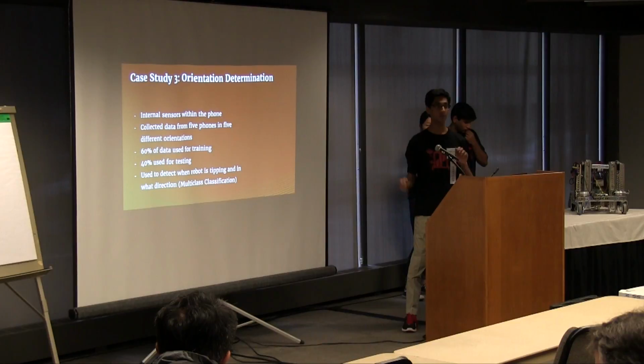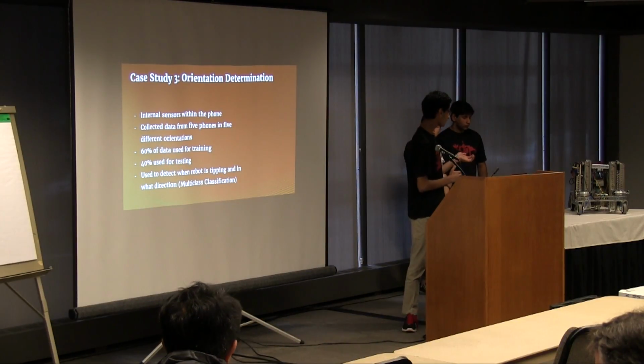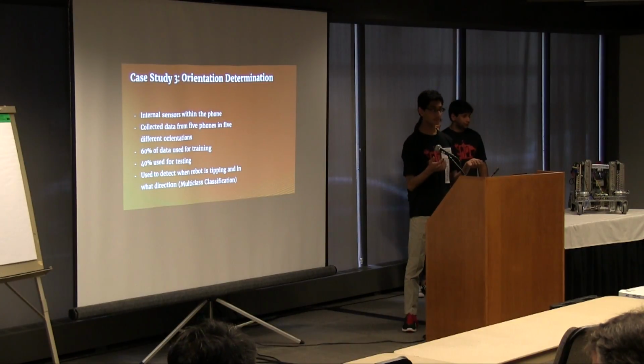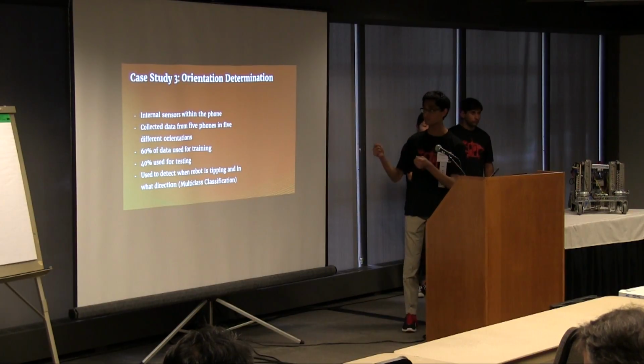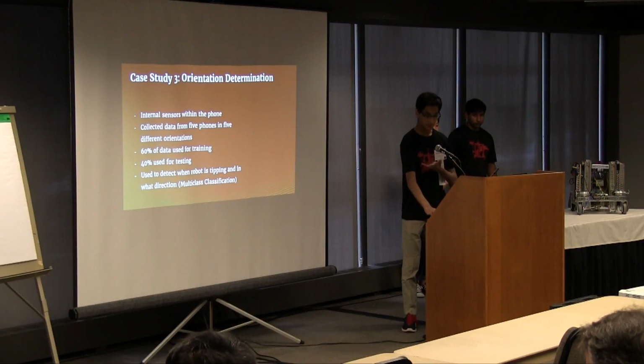What we did do is remove different features that weren't related to our problem. For example, the proximity sensor on the phone does not really tell us much about if it's tipping or not. So that was removed after we carefully analyzed if any of these would have a correlation with tipping. And so again, we used the multi-class classification.